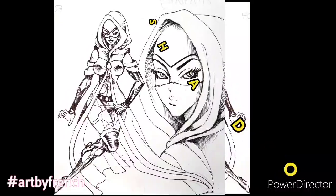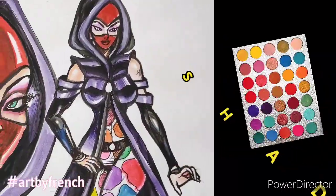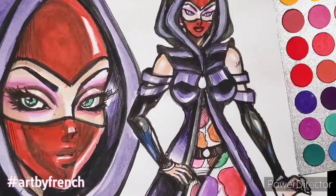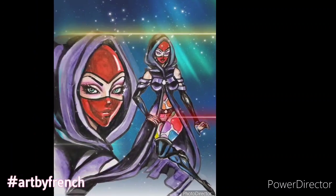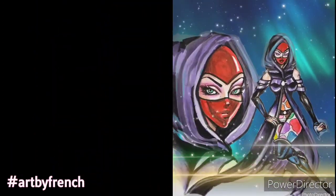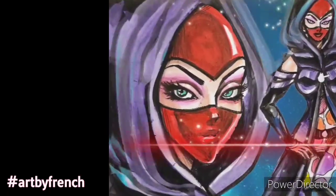Oh no, you can't hide from shadows, and the costume of this mysterious girl was obviously inspired by the eyeshadows. I decided to put a black cloak on her because most of the eyeshadow palettes come with a black packaging, and when you open it you see lots of colors, and that's my idea for her costume.